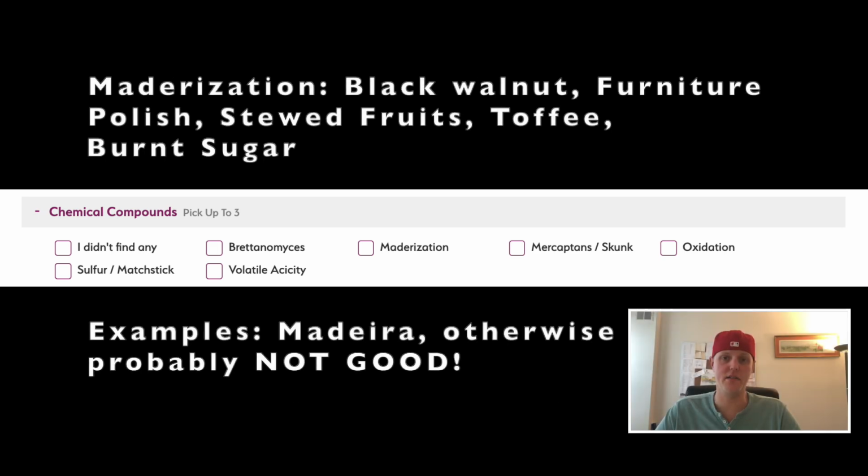Next, maderization. Maderization is what happens to a wine if it gets hot or cooked along the way, kind of named after Madeira, which is a wine that is intentionally cooked at the winery. Tasting notes you get on a maderized wine would be black walnut, fig, stewed fruits, furniture polish, toffee, and burnt sugar. Like I said, this kind of happens to a wine if it gets heated. It's really only intentional in Madeira and some other kind of niche wines around the world. Generally, it's considered to be a fault.